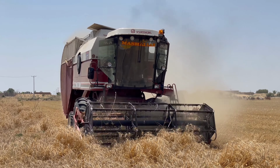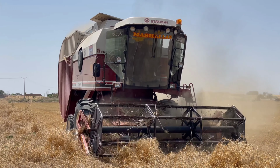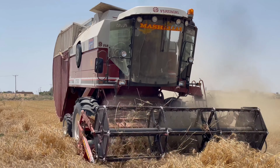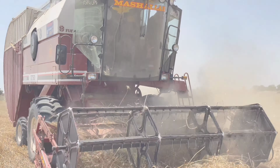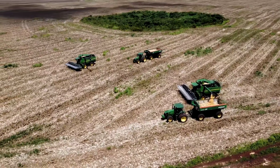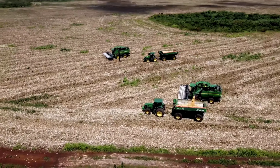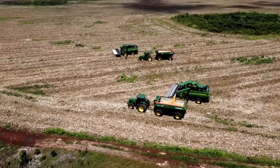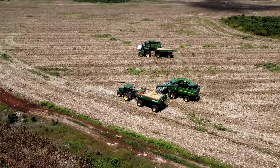These marvels of technology are equipped with advanced sensors, precision cutting mechanisms, and powerful engines, all working together to optimize crop collection. Gone are the days of labor-intensive harvesting. With combine harvesters, farmers can cover acres of fields in no time, significantly increasing their yield and profits.